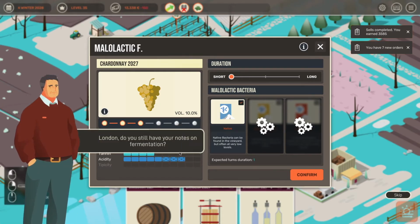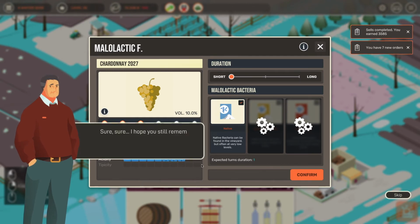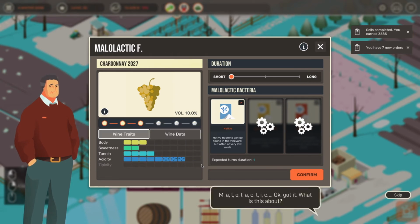Oh, London, you still have your notes on fermentation? Of course, I regularly revise them before and after lunch. Sure, sure. I hope you still remember something about fermentation, because today we'll talk about malolactic fermentation. Okay, got it. What is it about?